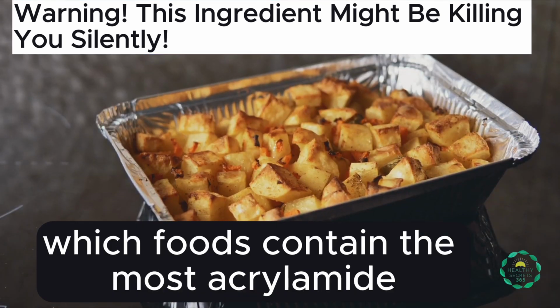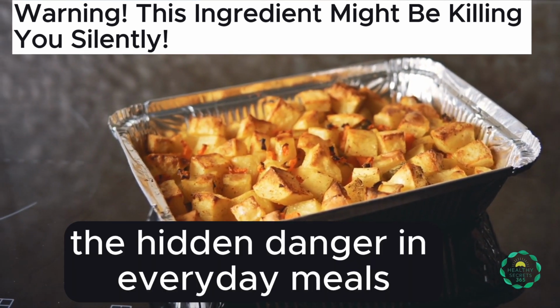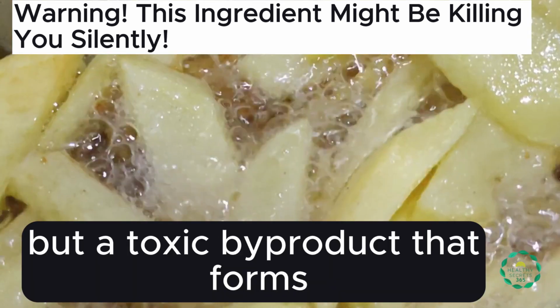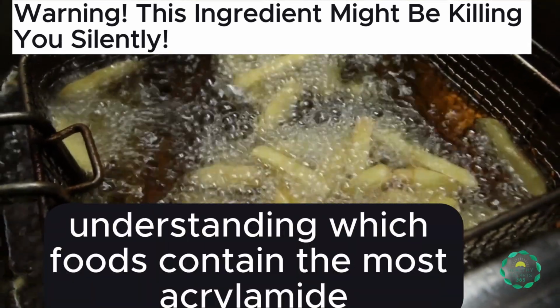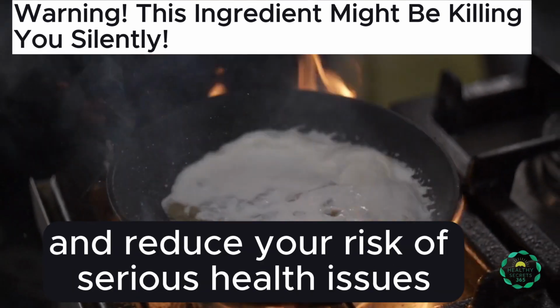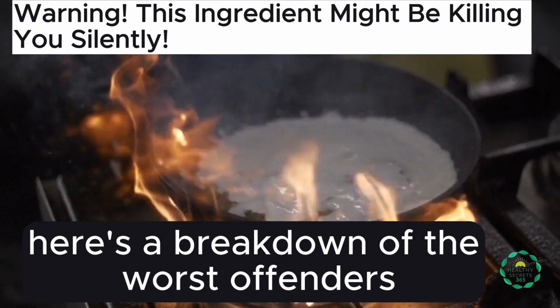Which foods contain the most acrylamide? The hidden danger in everyday meals. Acrylamide is not an ingredient you add to food, but a toxic byproduct that forms when certain foods are cooked at high temperatures. Understanding which foods contain the most acrylamide can help you make smarter dietary choices and reduce your risk of serious health issues. Here's a breakdown of the worst offenders.